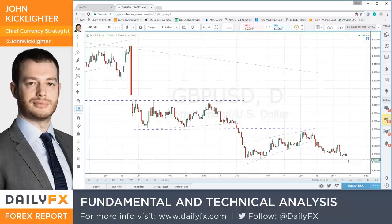Now, on a daily chart, you can see a little bit more of the context of this already significant gap. One of the biggest gaps we've seen in quite a long time, I think all the way back to the Brexit actual fallout. You can see the gap between the close on the actual post-Brexit day and then the subsequent open that we had after the weekend. This is comparable to that.